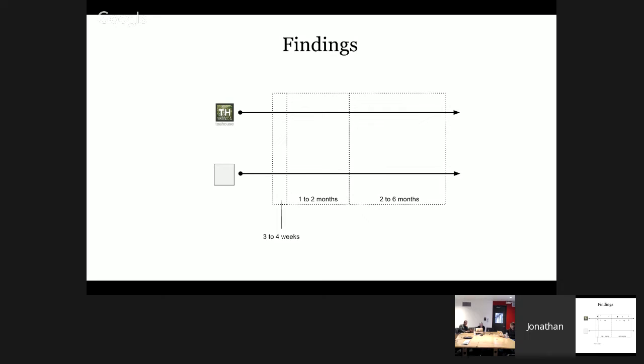So is there any non-random variation between the people who received a Teahouse invite and the people who didn't, in terms of their likelihood of making at least one edit between 3 to 4 weeks after invitation, and then 1 to 2 months after invitation, and 2 to 6 months? So we found significance for people who had made at least one edit 3 to 4 weeks after invitation, and we found that those in the treatment group were more likely than chance to have made more than one edit during that time period.